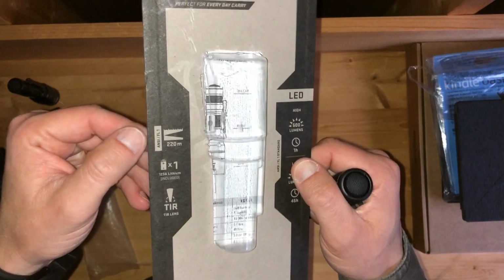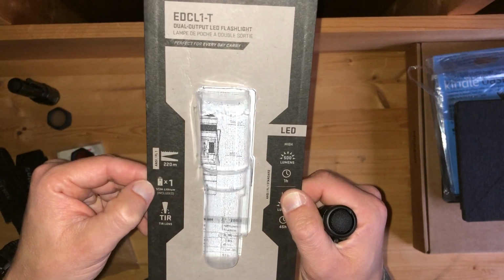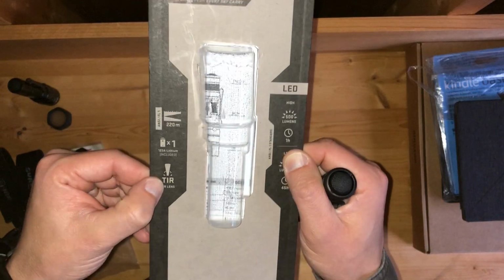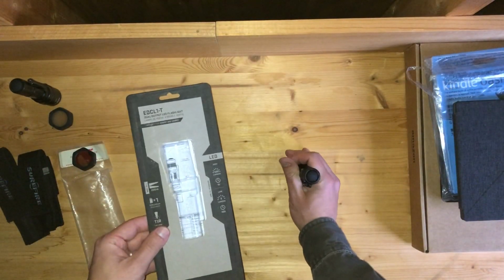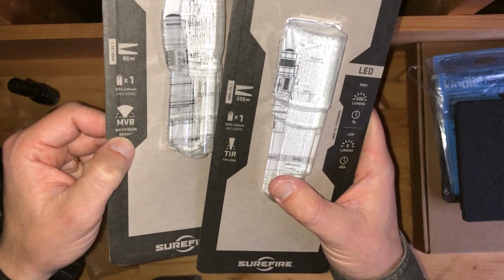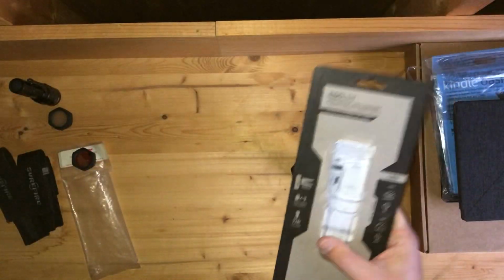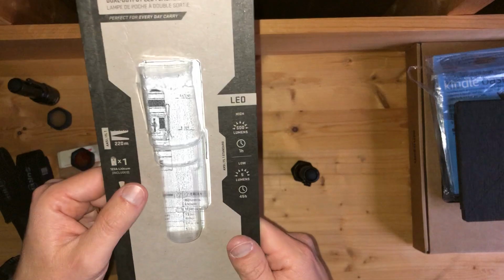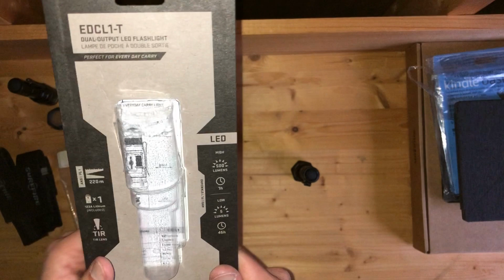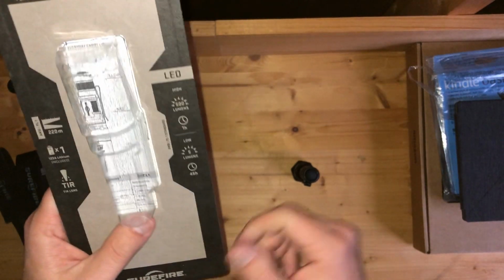All right, here's the stats over here on the side. 220 meters, ANSI FL1 standard measurement. 1 CR123 lithium Surefire battery with a 10-year shelf life included. TIR optic, as opposed to over here, the Max Vision beam. So the Max Vision beam is going to get you a wide beam. The TIR is going to get you like a spotlight, shining it across deserted islands, or in my case, shining it at my parents' house next door.